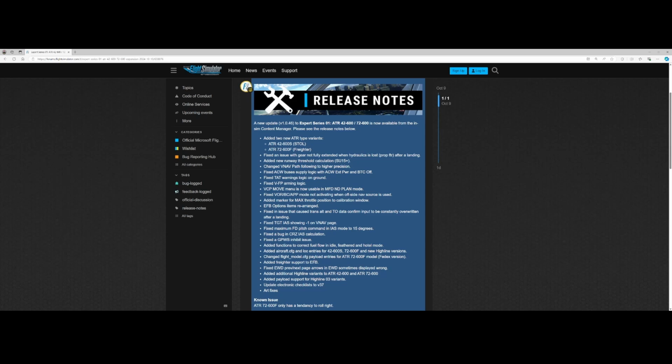Then the flight model has been changed in the flight model config payload entries for the ATR 72600, right, which is the FedEx version. And they added freighter support for the electronic flight bag. So this is all new functionality due to the fact that they introduced that new model of aircraft. Then they fixed the EWD previous next page arrows. In the EWD, sometimes displays are wrong, right? It says going forward and backward in the electronic displays. That sometimes didn't work correctly, but that's now being fixed. As well as they added the additional Highline variants to the 42600 and 72600.